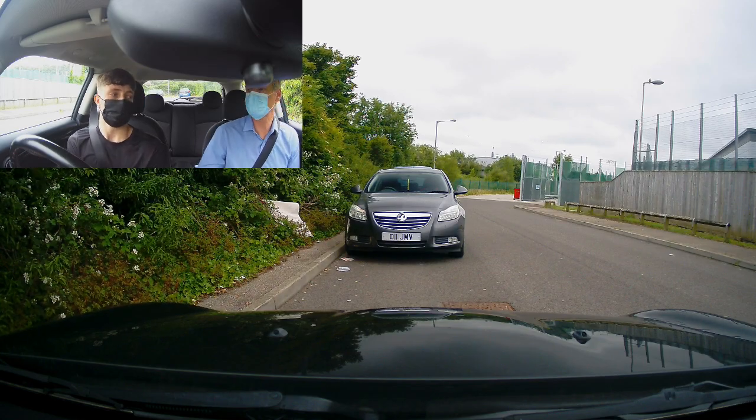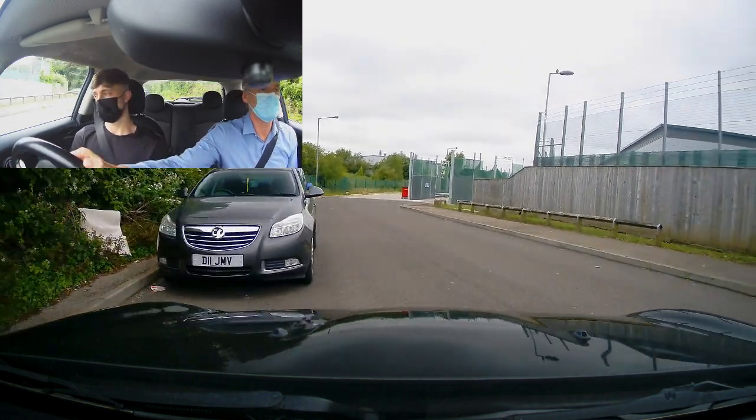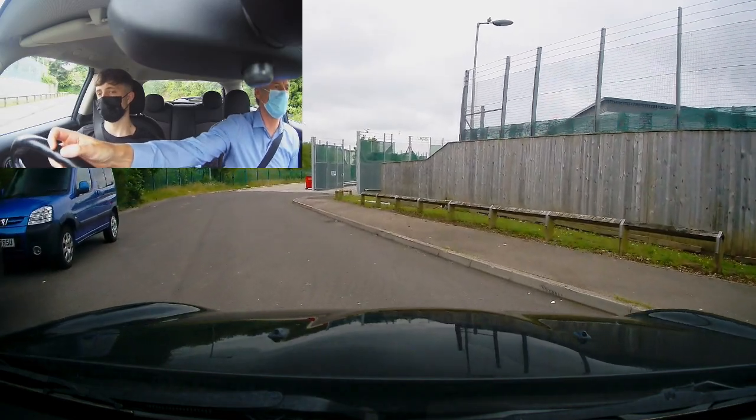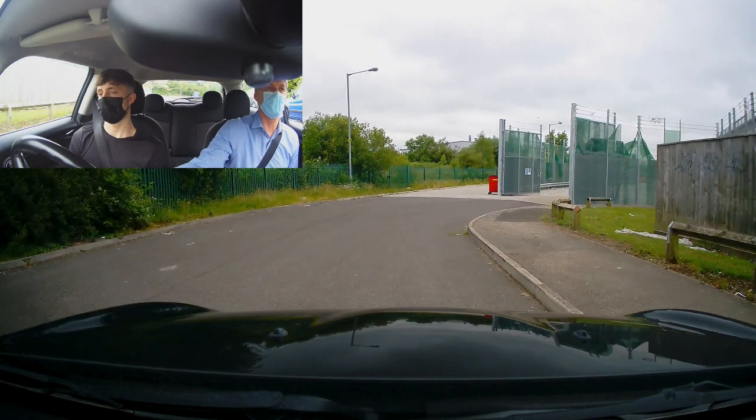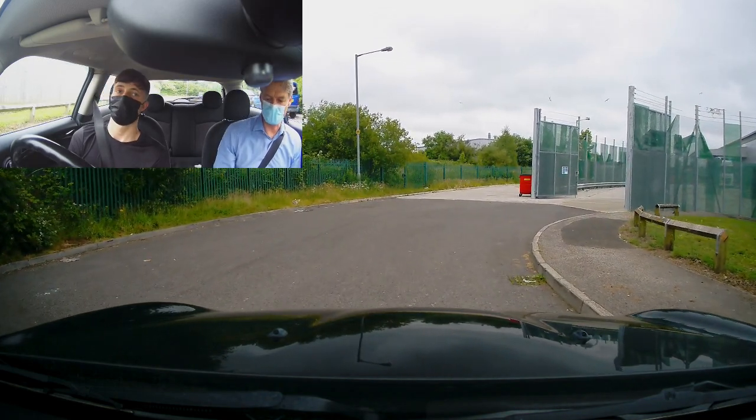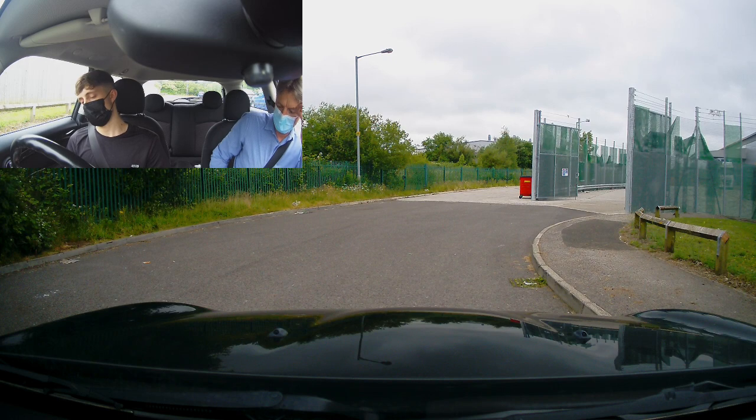Just watch your hands in there. So I've made the mistake of just pushing you too quickly. Right. All I want to see you do is reverse back in a straight line, moving the car very slowly. That's it. No more, no less. When you're ready.